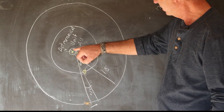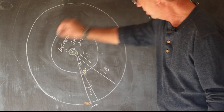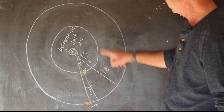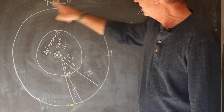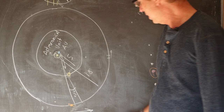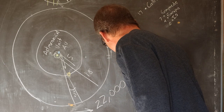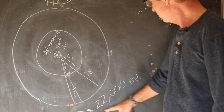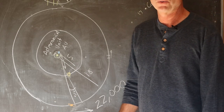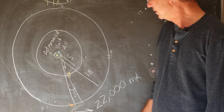You can see from the chart, and by the way, the only thing to scale on this chart are the orbits. The sizes of the planets and everything, of course, are exaggerated, but the circle orbits are to scale. And another really interesting thing is how fast it is going. It's going about 22,000 miles per hour, which is about 30 times the speed of sound. That's how fast this giant planet is traveling around here, about 30 times the speed of sound.